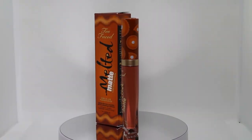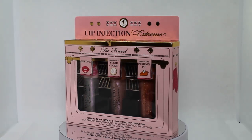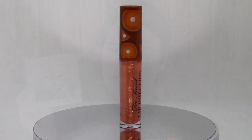We have the Too Faced Melted Matte Pumpkin Spice Liquid Lipstick. Again, packaging, super cute. I love how it has little pieces of pumpkin pie on the top. It's just so precious. And we also have the Too Faced Lip Injection Plump and Tasty Trio. This one is in the pumpkin pie. It comes in a set for $25. This is the whole set if you are interested. It also has the original and sugar cookie, but we're focusing on pumpkin.